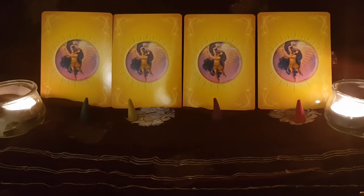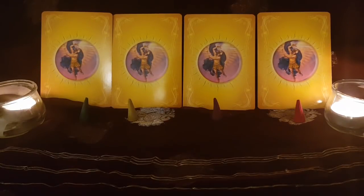Hi, this is Shannah, and this is a pick a card reading, and this is the appearance of your next partner. And I'm really excited about this one. This is going to be a fun reading for entertainment only. I never did this kind of reading before, so I'm really excited about it.